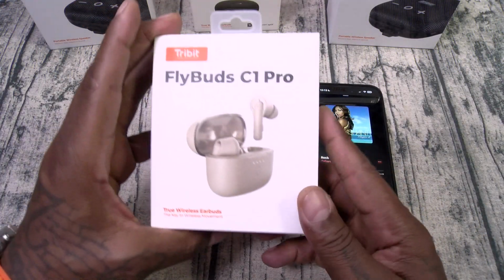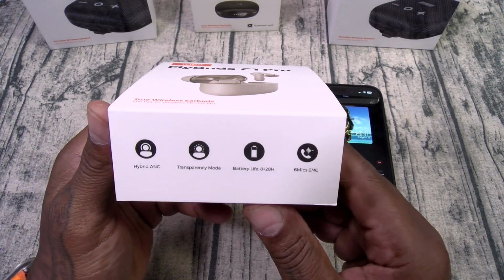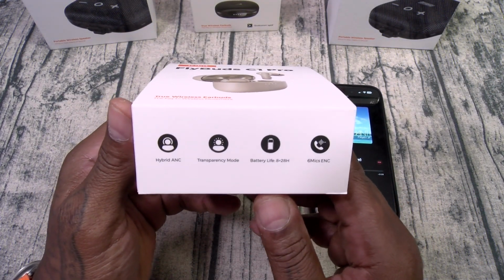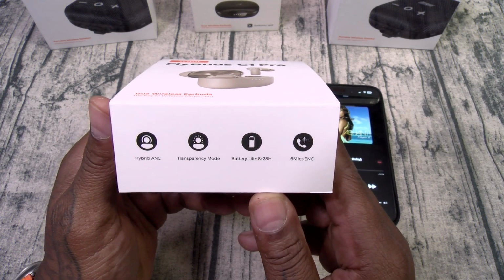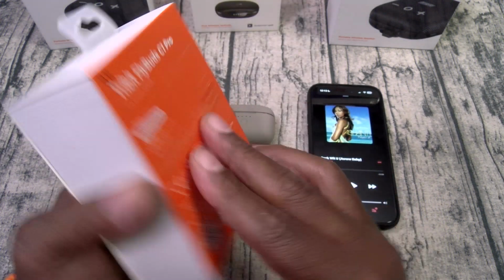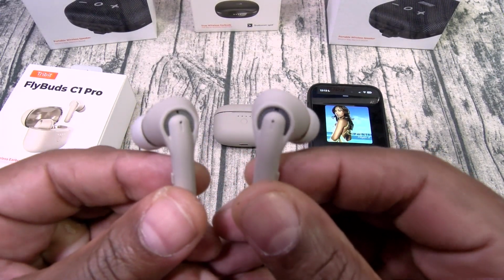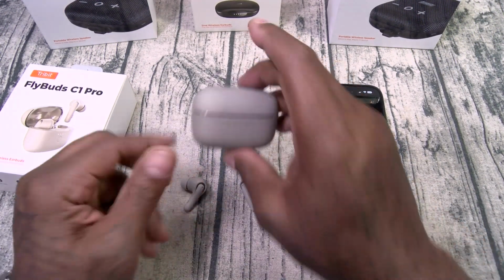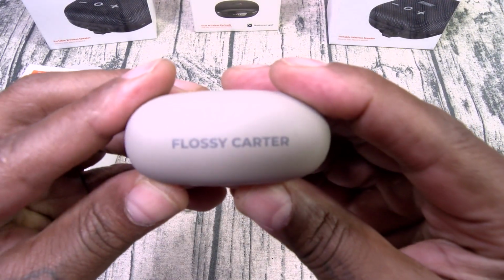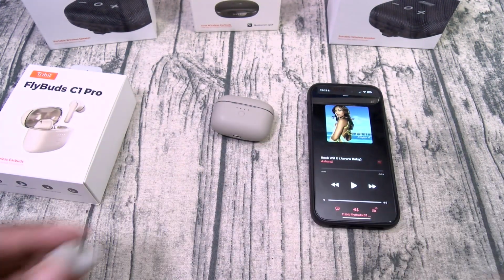All right, so next up, let's take a look at the FlyBuds C1 Pro. Now these have hybrid active noise cancellation. You got transparency mode. The battery life is 8 to 28 hours. And you got 6 mics for crystal clear phone calls. Now here's how they look. You got the stems. Okay. Here's the charging case. Okay. LEDs on the front. Let's go ahead and drop them in.